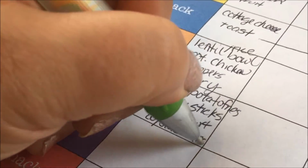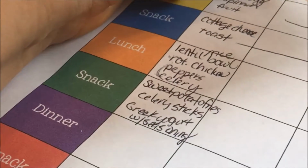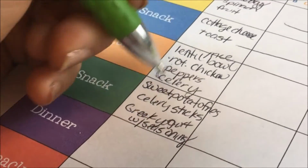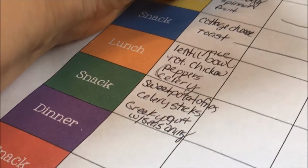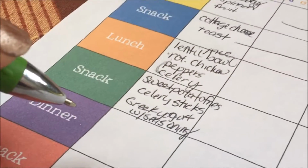Okay. All right, so the sweet potatoes will be a yellow. The celery sticks will be a green. And the Greek yogurt, I probably won't eat a whole red. That's a lot of Greek yogurt, so it'll probably be a half of a red, okay? Boom. Okay. There we go.